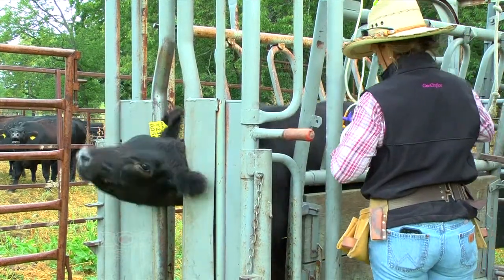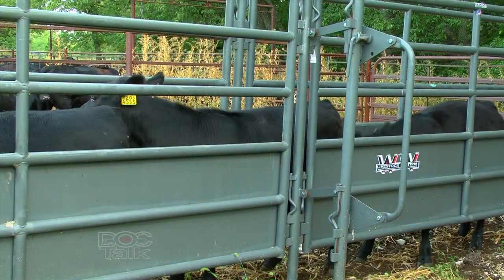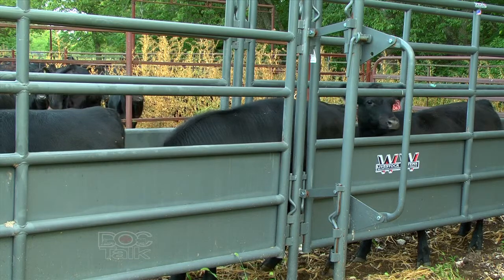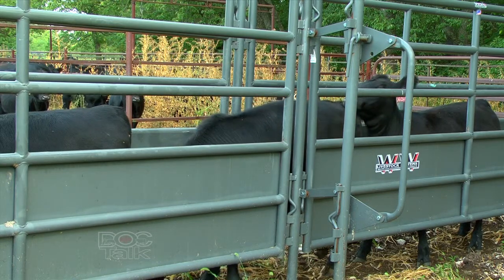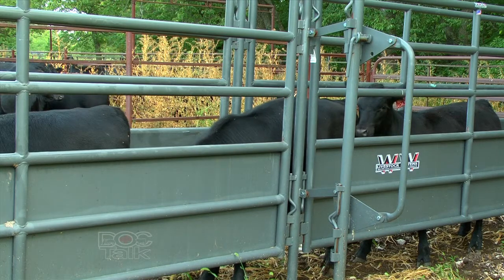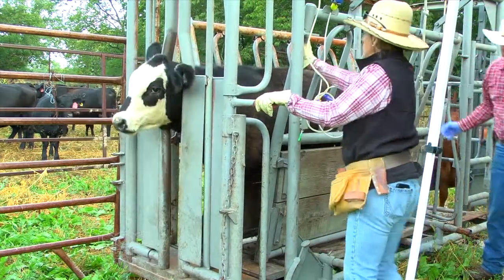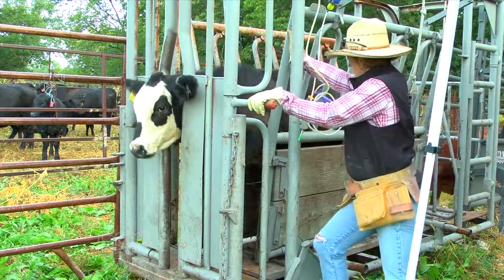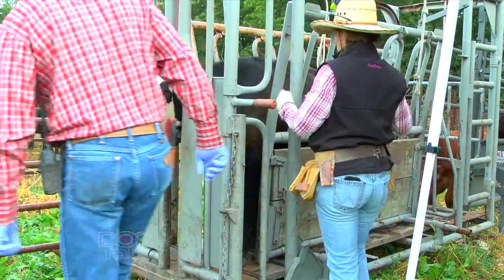But getting those cattle processed, specifically the ones that are high risk, and these are the cattle that have been unvaccinated, unweaned, as they're coming in, we do not want to wait very long before we get those calves processed. We definitely want to get it done within the first 24 to 48 hours. I understand that sometimes things don't work out, but within that time frame, let those cattle rest, let them get rehydrated, let them get a little feed in their belly, then we're going to process them, then we're going to move them to their home pen.